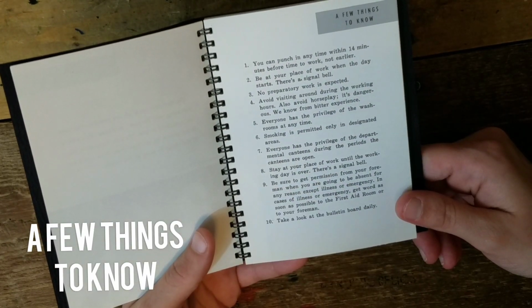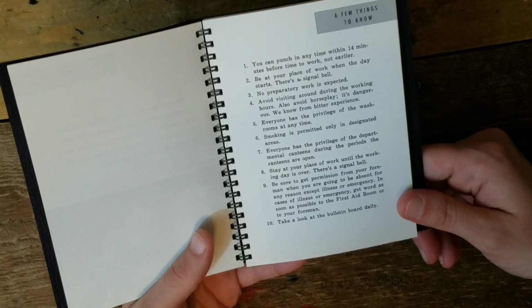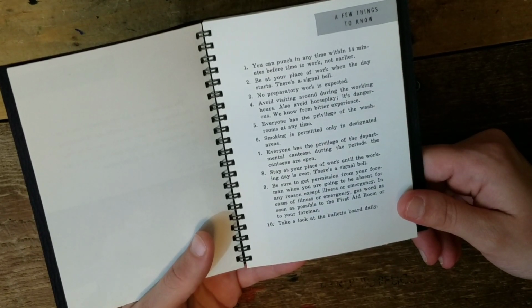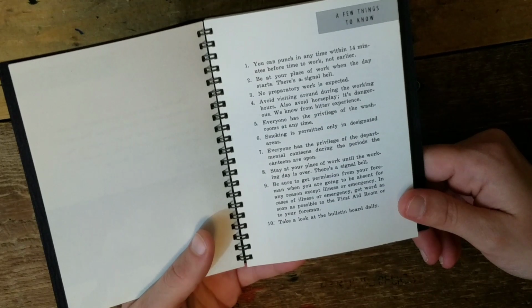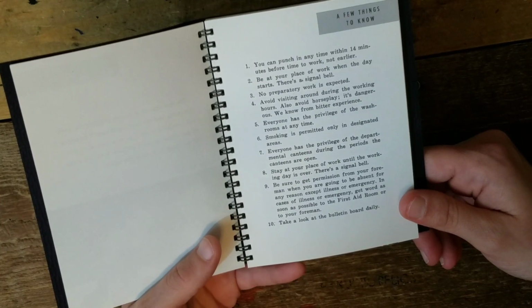1. You can punch in anytime within 14 minutes before time to work, not earlier. 2. Be at your place of work when the day starts. There's a signal bell. 3. No preparatory work is expected. 4. Avoid visiting around during the working hours. Also avoid horseplay. It's dangerous, we know from bitter experience.